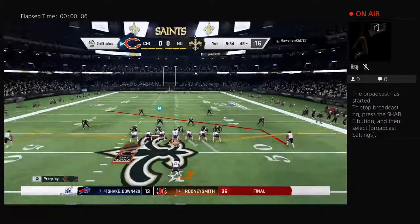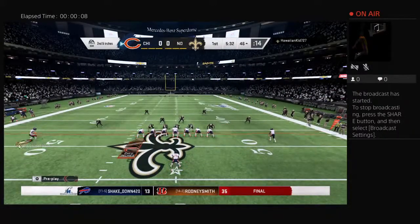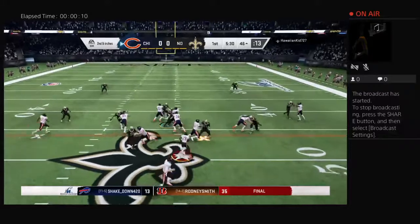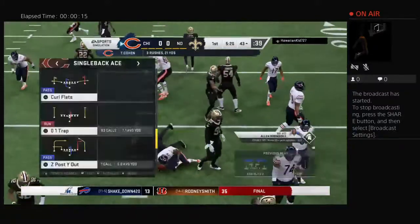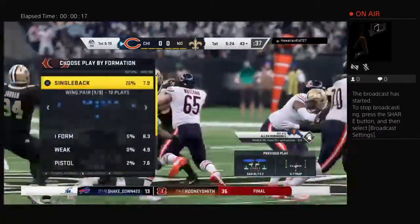And less than a yard. They run. This is Cohen. And he'll get it down here to the 43. They'll get 3 as the drive continues.